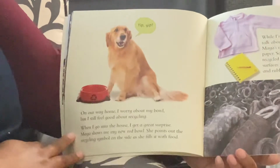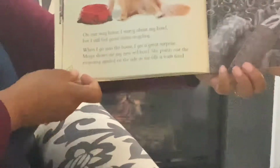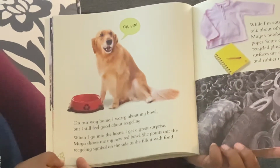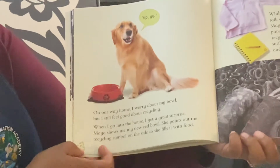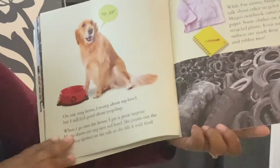On our way home, I worry about my bowl, but I still feel good about recycling. When I go into the house, I get a great surprise. Maya shows me my new bowl. She points out the recycling symbol on the side as she fills it with new food.